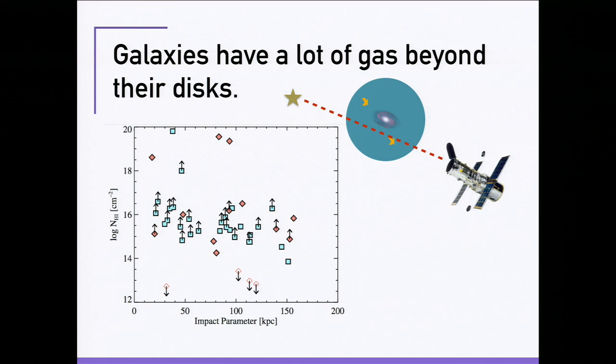So this is showing the radius from the center of the galaxy, and then this is the amount of neutral hydrogen. So neutral hydrogen is interesting because it's cold, and cold neutral hydrogen is what leads to star formation. So if a galaxy has a lot of cold neutral hydrogen, we expect it to be forming stars.